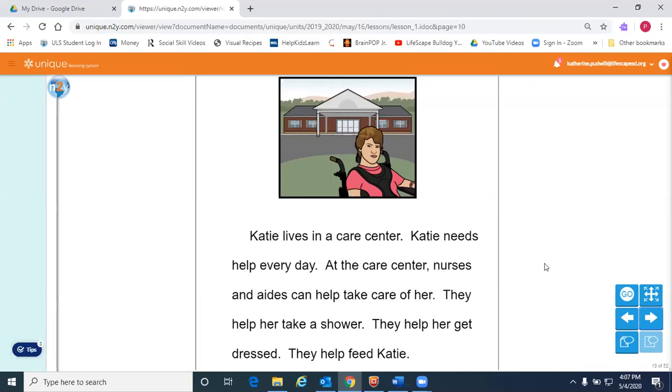What things does Katie need help with? We heard right here, Katie needs help taking a shower. She needs help getting dressed. And it looks like Katie needs help eating. So she lives in a care center where there are nurses to help her and aides that can help take care of her.